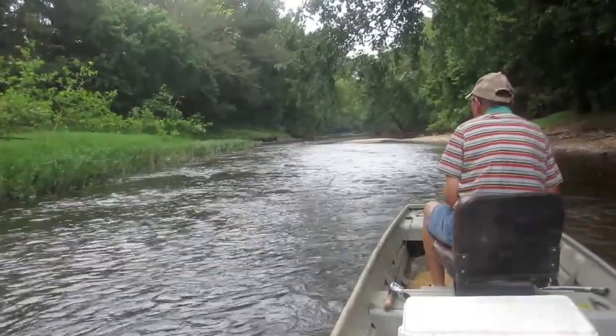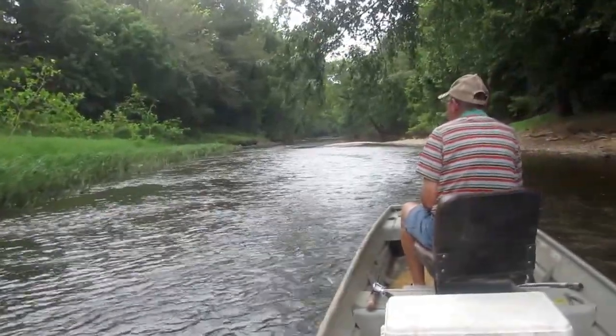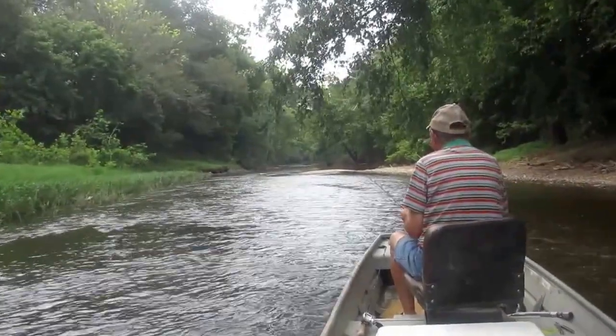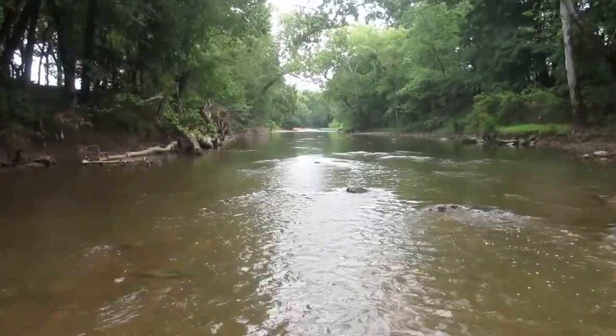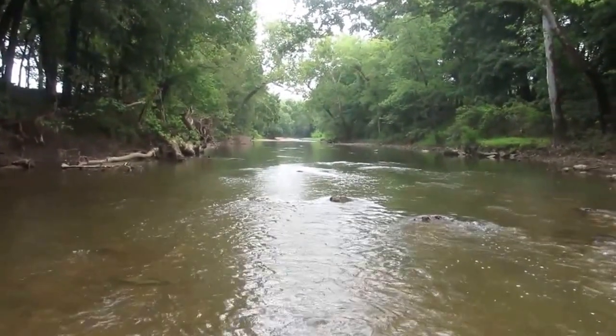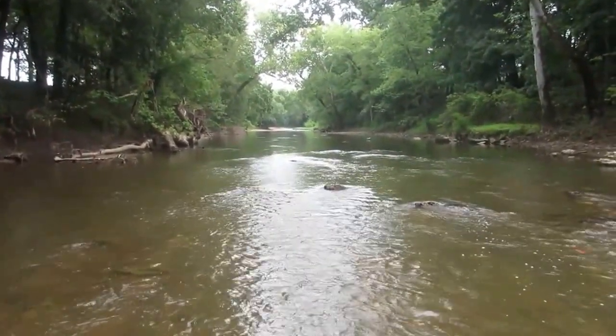I don't see how anybody could float down a stream like this without being so impressed by all of the outdoor surroundings, by the beauty, by the sounds, by the feelings of the outdoors. It's just a fascinating experience.